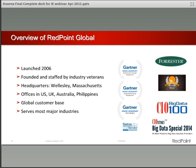So RedPoint was founded in 2006 by Dale Renner, who had started Accenture's $1.5 billion CRM practice. And RedPoint has global reach and is recognized as a leader in marketing platforms for highly targeted cross-channel communications, as well as the underlying data management. Our customers are comprised of a lot of different industries, including financial services, retail, and the big credit bureaus. But most importantly, RedPoint is the only native Yarn data management solution available today.